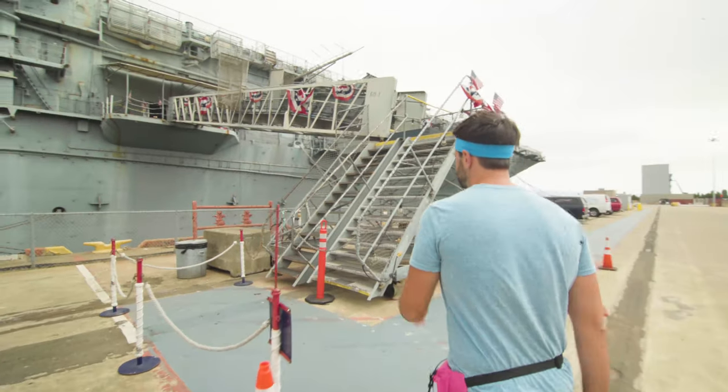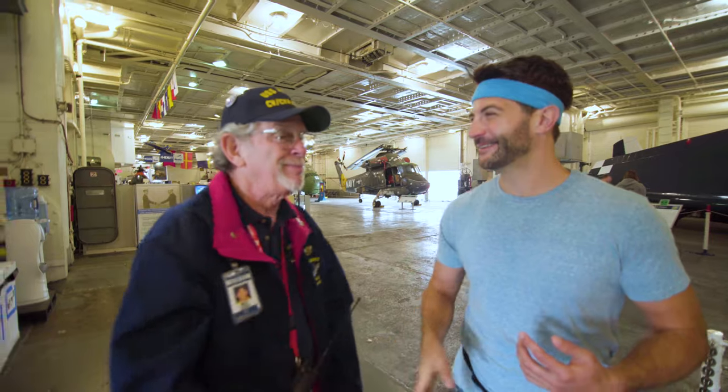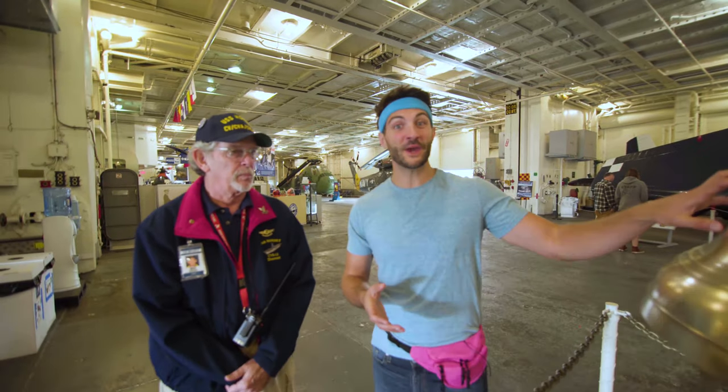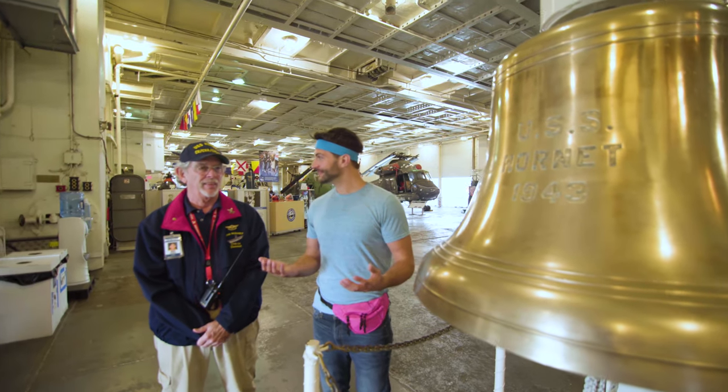Permission to come aboard. Hey, little badgers, this is my new friend, Docent Mike. He's gonna show us around the USS Hornet. Mike, nice to meet you. Nice to meet you, Bert. Cool. So as we walked in, I saw this big giant bell, and I was like, I really want to ring that. What is this bell for?